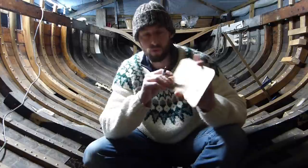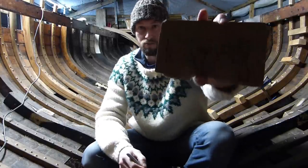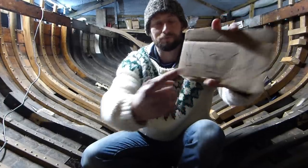So I have to be very, very careful in what I'm doing so that we don't end up with a wedge driven past another wedge, sort of like that there.